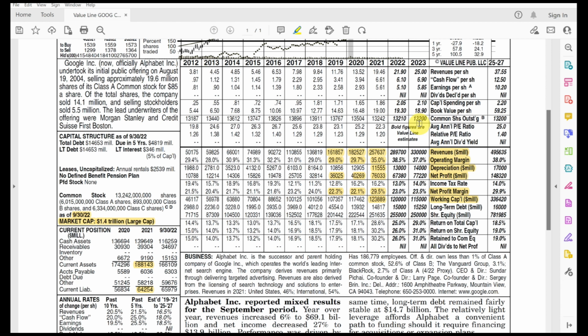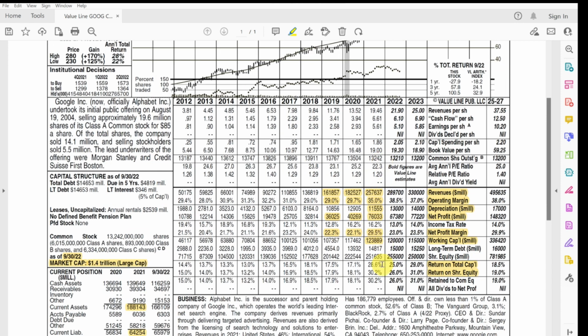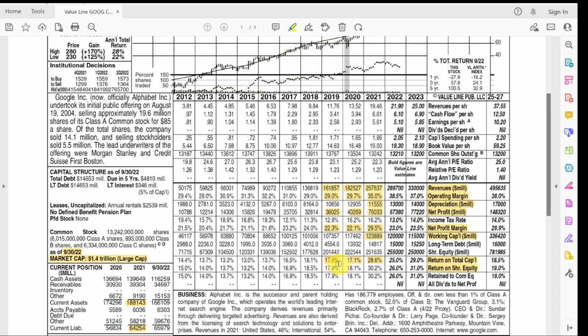Now let's look at return on capital and return on equity. What these tell me is how efficient a company is in deploying its capital and shareholders' equity to grow the business. So return on capital in 2021 was 28.6%. In 2020 and 2019 it was around 17% and 17%. So it's hovering around 17%, 18%, except for a big jump in 2021. So what this tells me is that every dollar of capital invested in the business is returning 17 or 18 cents. So that's pretty good.